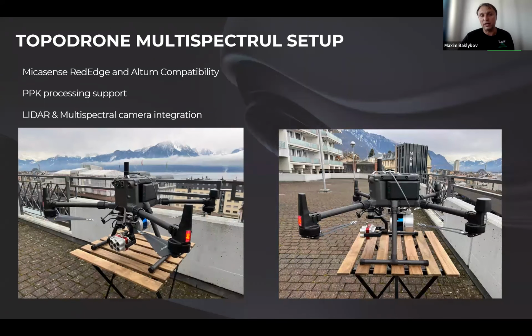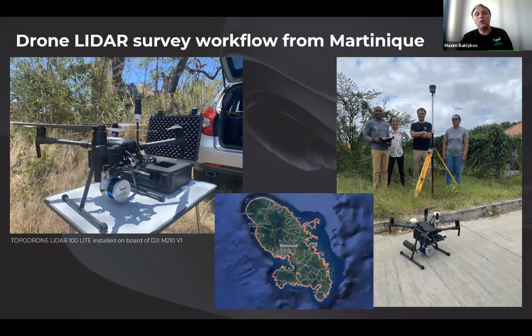And of course, we provide training, and I would like to share some photos and results of our latest training, which was provided for our clients in Martinique. Martinique is a small Caribbean island. I just came back from this island a few days ago. And we provided outstanding training. And we were very pleased to visit this area.